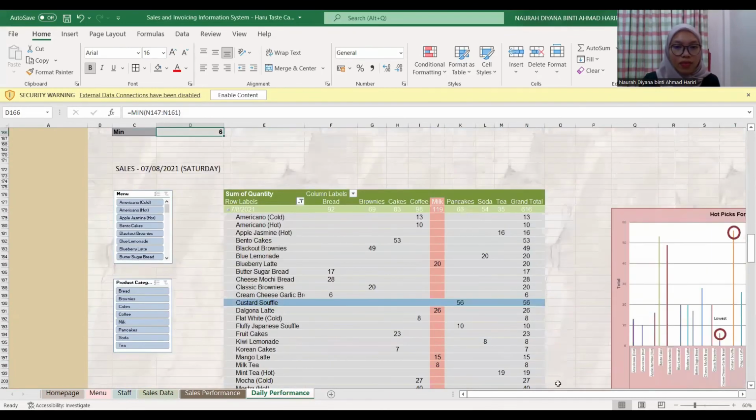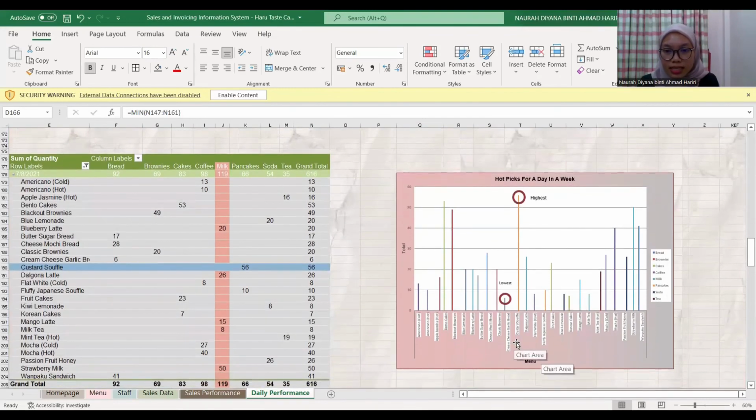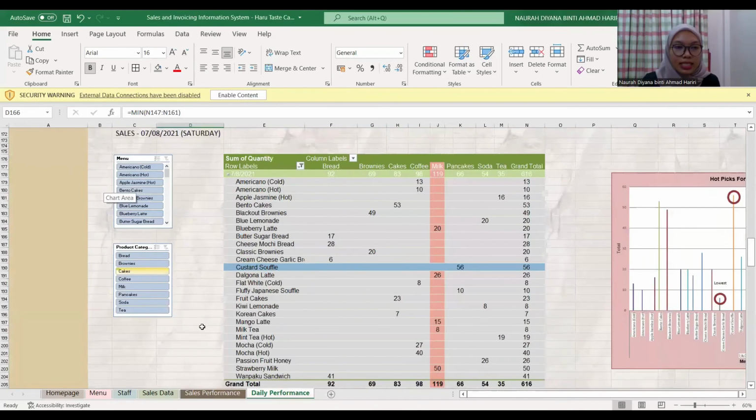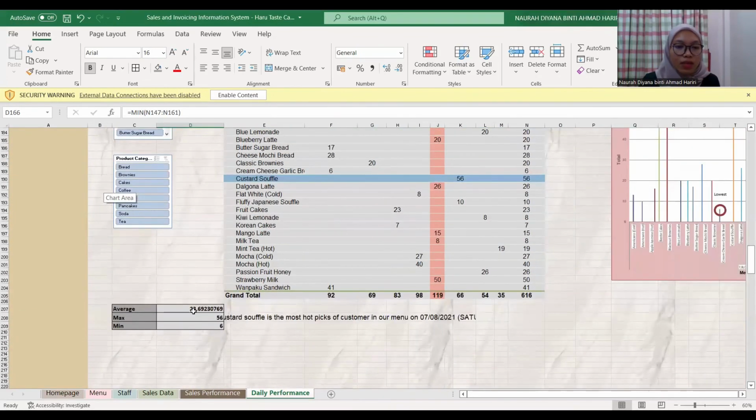Lastly, on Saturday for 7th August, the hot pick of customers is custard souffle with the amount of 56, whereas the lowest is cream cheese garlic bread. Here is the slicer for 7th of August, and the average of 7th August is 23.70 quantity, maximum 56, and the minimum is 6.